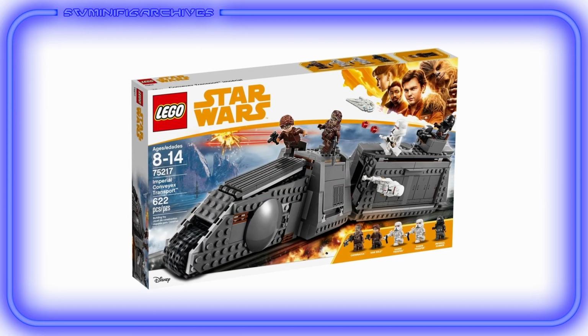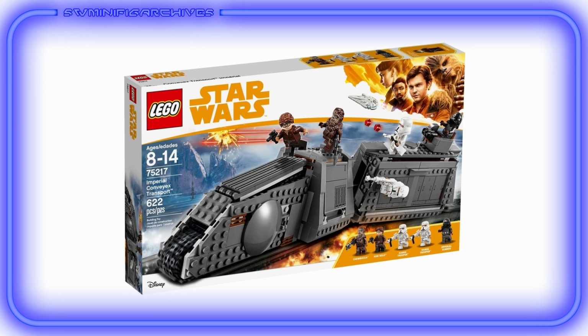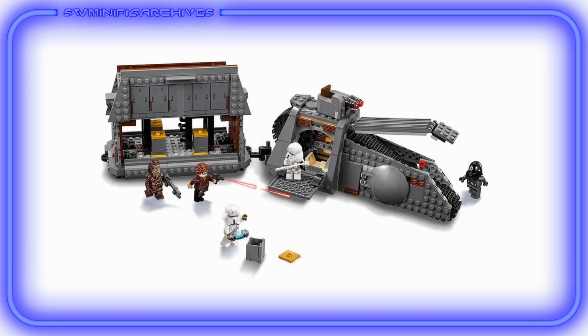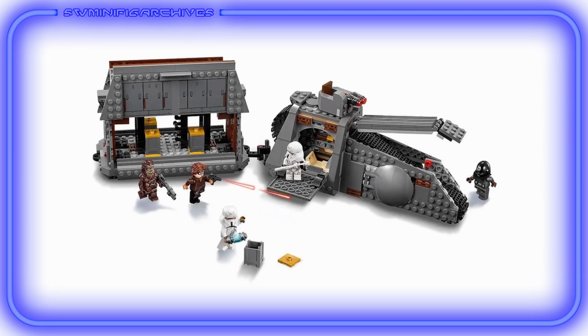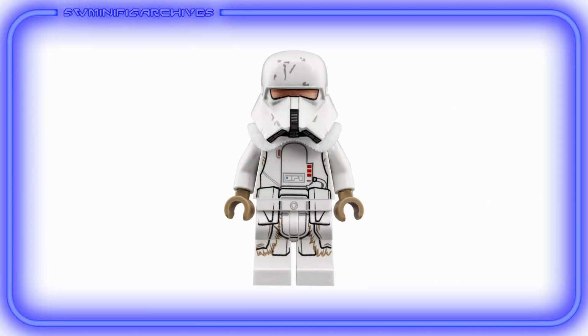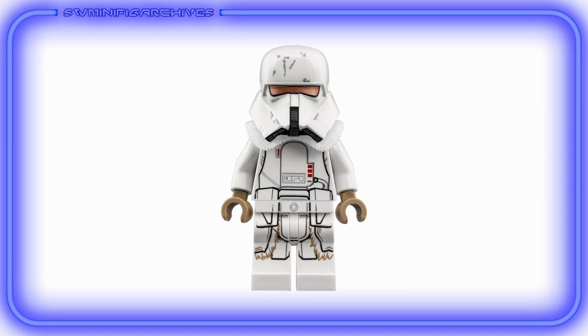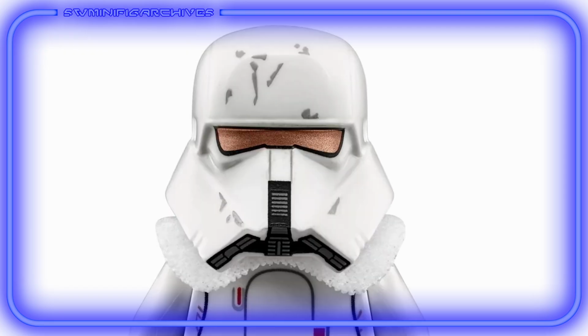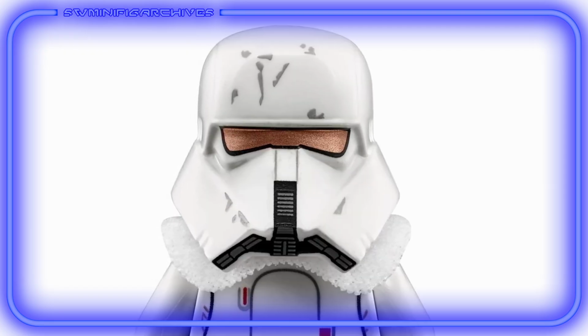Our penultimate set is the Imperial Conveyex transport from the train heist scene in the movie. It's a shame it only came with one train car, but it had great play features. The train came with a great lineup of 5 unique minifigures, including one of the fastest rising prices of a minifigure in recent time. The Range Trooper came in an all-white look reminiscent of the Snowtroopers, but has great printing on the visor and a cloth neck piece that helps show the fur from the source material. This cloth piece has spiked in value, as many have been lost over the years.